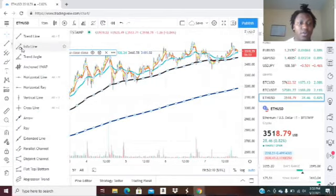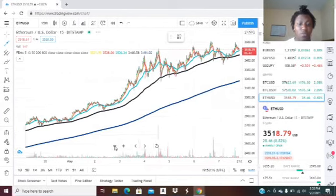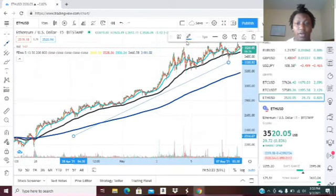Let me just go ahead and draw an arrow and show you guys what we're looking at. So let's identify the direction. You guys can even walk through it with me. What does the direction look like? What does it look like it's doing right now? Is Ethereum going up or is it going down?